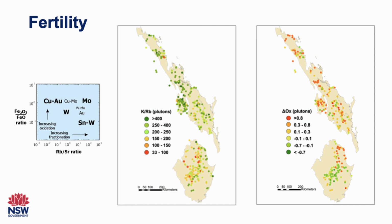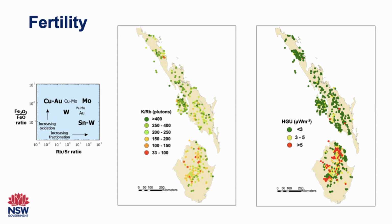In terms of fertility, if you take all the granite analyses and plot them up against things like a fractionation indicator like potassium rubidium, highly compositionally evolved rocks, hot colours, and we look at the oxidation states here, we find that there is a parallel in the metallogeny. In the northern New England fold belt, regardless of the age of these things, and we see quite an age range here, they tend to be oxidised and they tend to be compositionally unevolved. The granites in the southern part tend to be very evolved and also quite reduced, particularly south of the Stanthorpe granite complex. If you look at heat production in terms of potassium, thorium and uranium contents, it's chalk and cheese between the north and south.